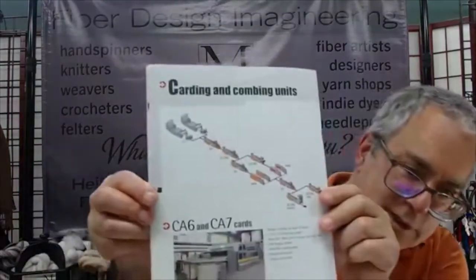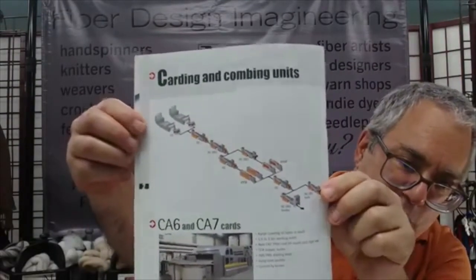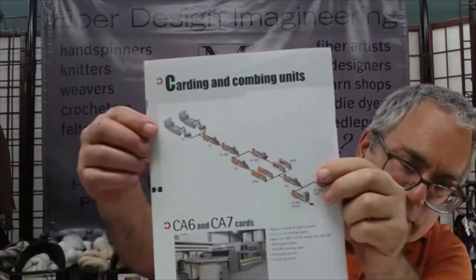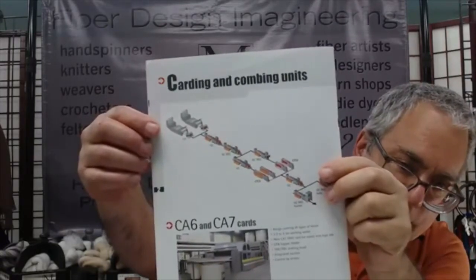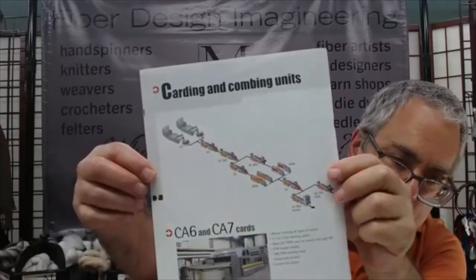Now, in the commercial world, this is what a commercial carding and combing operation looks like. You have your cards, then you have pin drafters, and then you have a third final pin drafter before it goes to the combs, and then it goes to two more pin drafters to finish it into top. Now, one of the reasons why you have so many pin drafters involved is that a pin drafter basically reduces the size of whatever the weight of fiber going into it is.